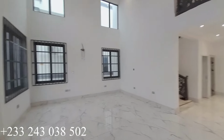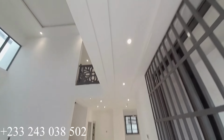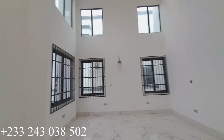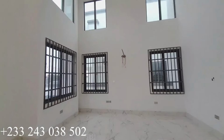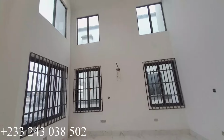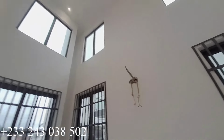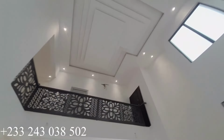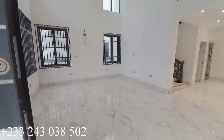And on entering, this is the living area. This is the living area with beautiful lighting, with a lot of windows for enough ventilation. So right here is one window, and then you have about 6 windows at this side, and then you can see the connection right here is a connection for air conditioning, and this is the top view from here. Very beautiful. So that is how it is. This is the whole view of the living area.